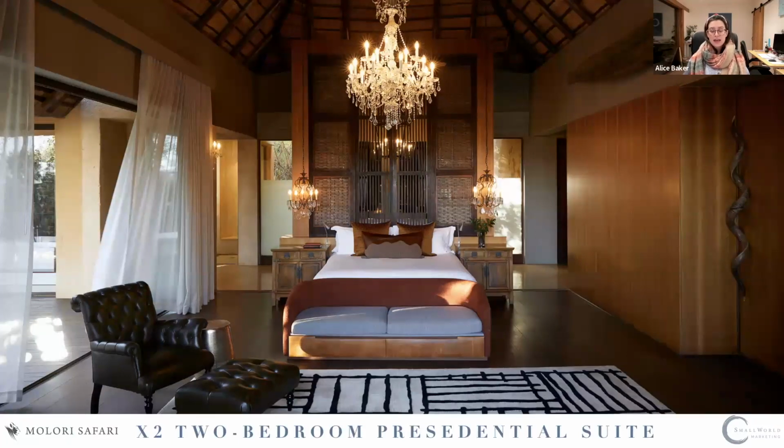We have then looking at the rooms. So we've got 5 suites. So it's a very small property, which is wonderful because it makes it really easy for it to be a very bespoke experience. They can make absolutely everything tailored to the guest. We start with the 2-bedroom presidential suites. So there's 2 of these.